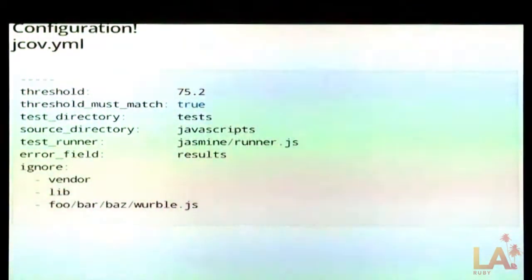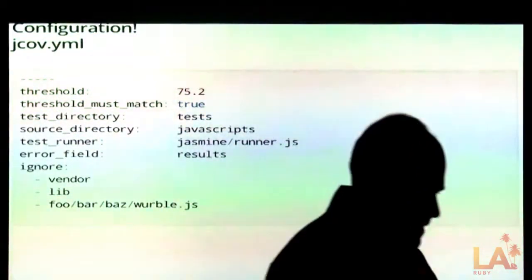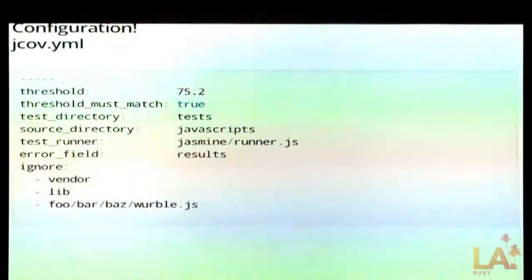And of course, there's the test directory where the tests come from, the source directory where the sources are loaded from, and the test runner, which is the kind of the meat of it, and I'll get further into that. That's what JCov actually executes to fire off the tests, and that will depend on which test framework you're running. We have example Jasmine ones, and it's straightforward, but I'll get into that in a bit. And then the error field is the actual field in JavaScript land where you would get the number of errors. That's just a JavaScript variable, and it doesn't have to be a single variable name, it could be deep.